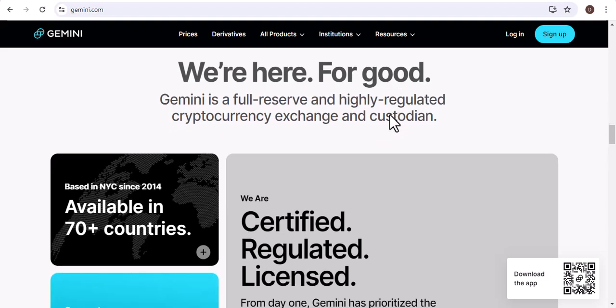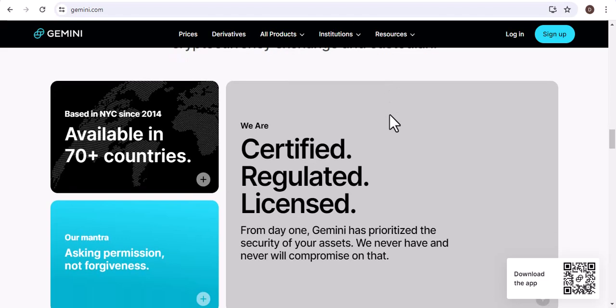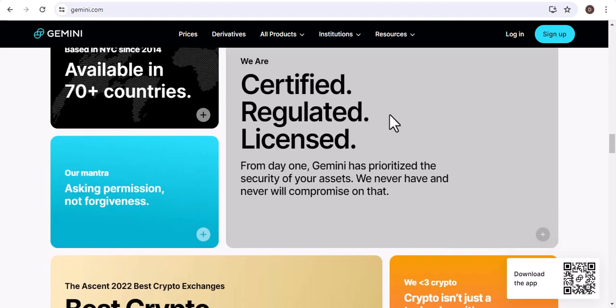Technical issues: if there are technical problems with the Gemini platform, it could impact the price of GUSD. Regulatory changes: changes in regulations can affect the stability of stablecoins, including Gemini dollar.